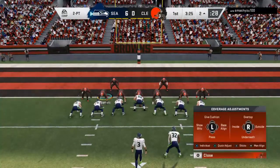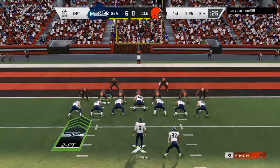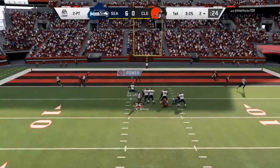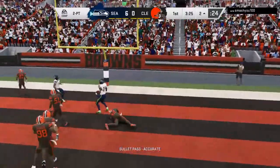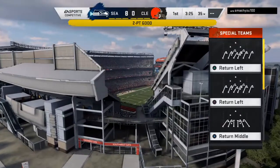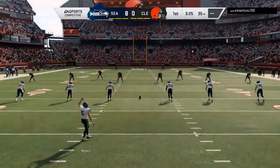Pete Carroll in that familiar hands-on-knees pose. His guys will go for 2 here. Out of the gun, here's Wilson. It's caught, and it's 8-0. And what a way to cap off the opening touchdown drive. You go for 2, and you get it.